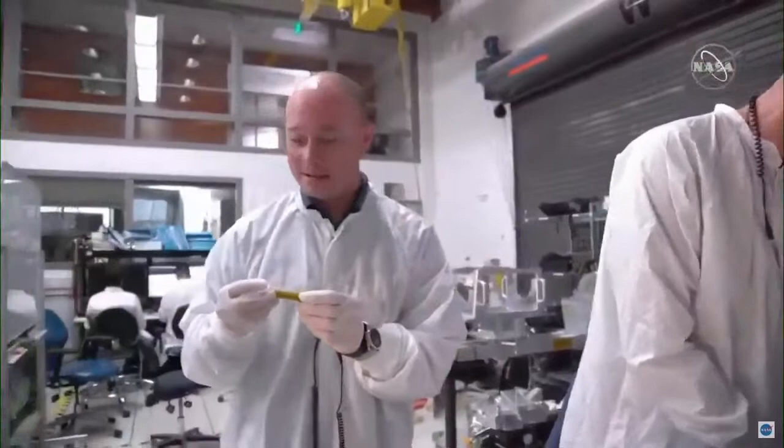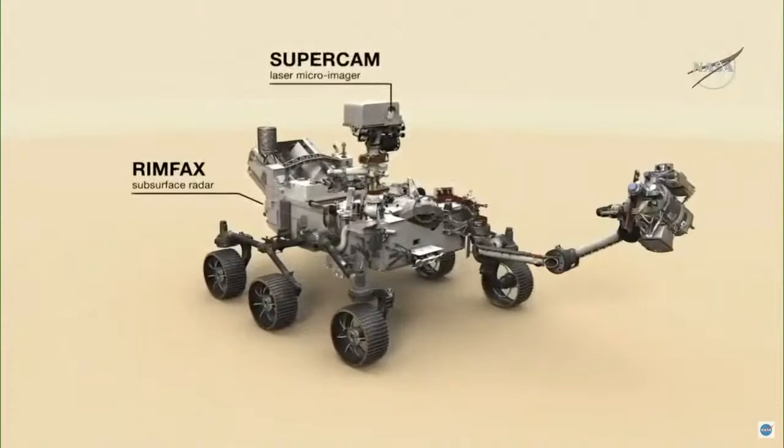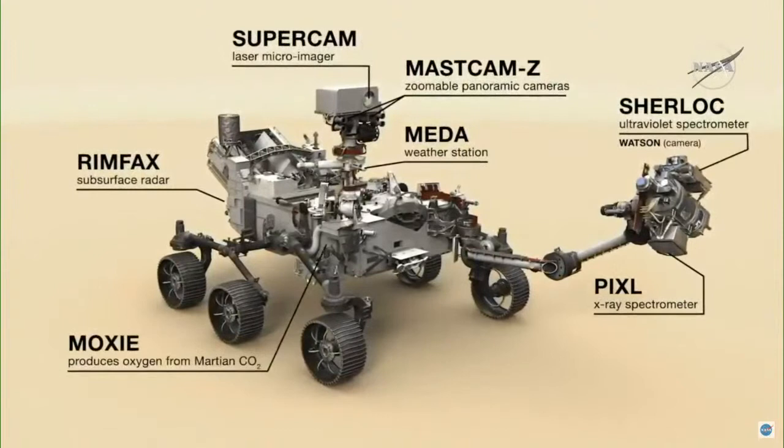The major goal of the Perseverance mission is to investigate astrobiology on Mars, and in particular, to address the question of whether life ever existed on Mars. The Perseverance rover starts with a design that's very similar to Curiosity. We've added to it a whole new set of science instruments, and these science instruments were purposefully selected to help us in the search for biosignatures.